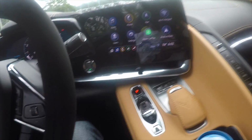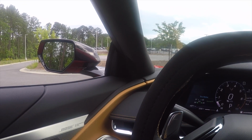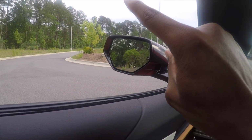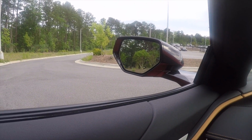Because I'm not going to lie, Chevrolet did a phenomenal job with the interior of this car, so why not let the world see it? That's the way I see it. Another awesome feature about the C8 Corvette that General Motors forgot to tell us is about these side view mirrors. Now, these side view mirrors are pretty interesting. They can do a number of things.